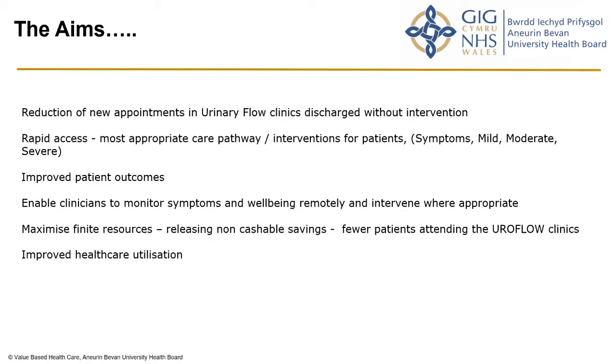Based on the early statistics, by using a scoring matrix the consultant used in the clinic setting, the score could be virtually reviewed and the patient managed according to that symptom score. This would then maximise the resources that we had. It meant that those with mild symptoms wouldn't necessarily need to come to clinic. They could be given the appropriate advice and be discharged. Those with moderate symptoms would receive advice, maybe some lifestyle changes, maybe some medication, and perhaps repeat the process again 3 months later. And those who were urgent, obviously, were given an appointment within 8 weeks.